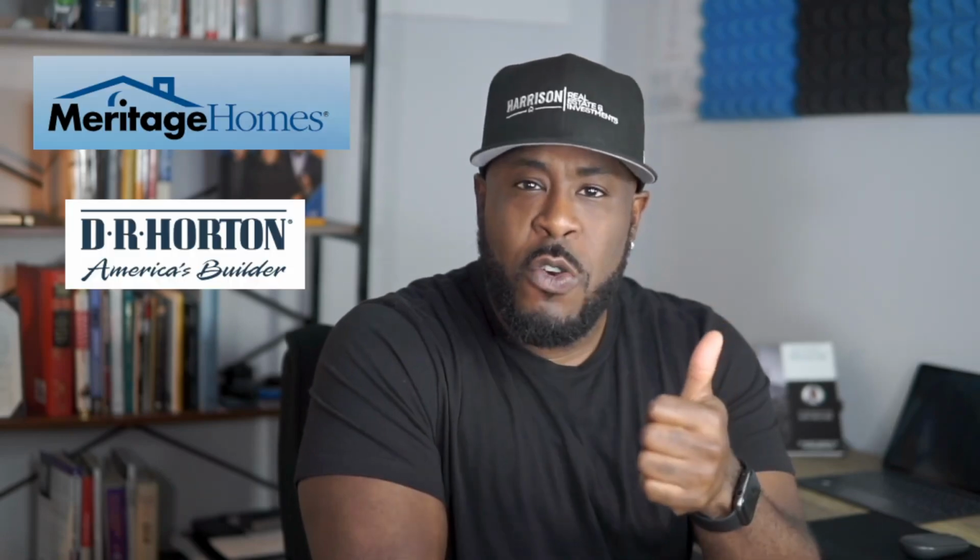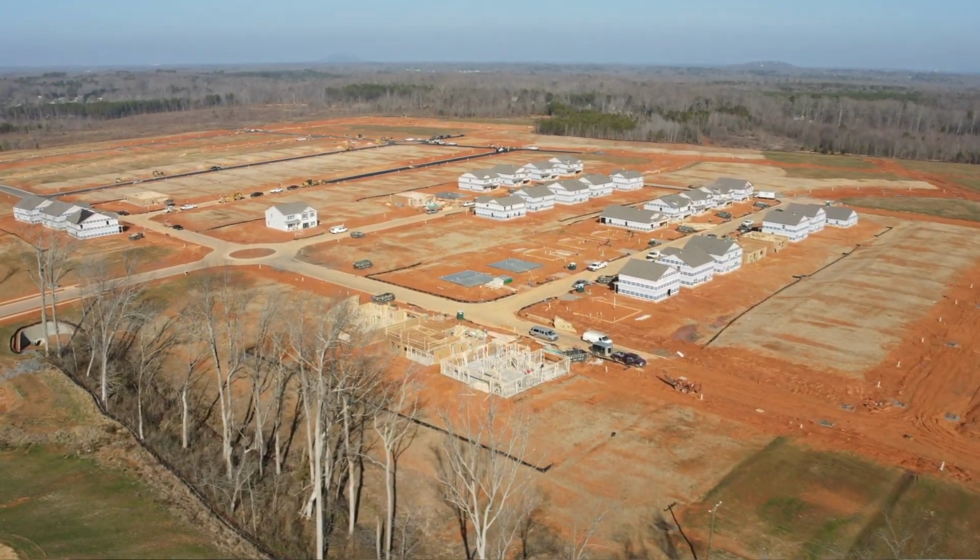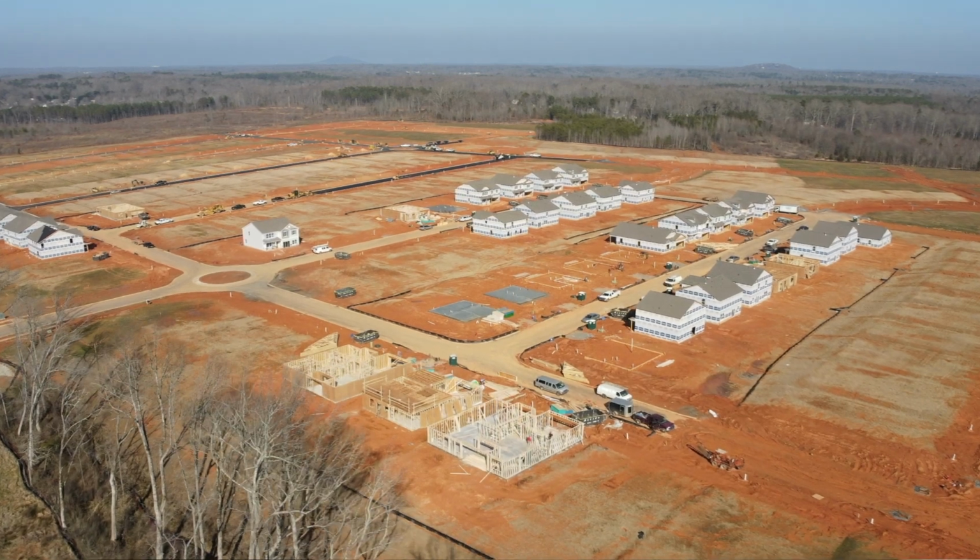This community is really trying to rival communities such as Millbridge and Waxhaw and the Palisades in South Charlotte, but at a much more affordable price. The two builders in this community are Meritage Homes and D.R. Horton. Again, pricing in this community starts off in the low to mid 200s, but after every 5 or so sales, each builder will be increasing their prices.